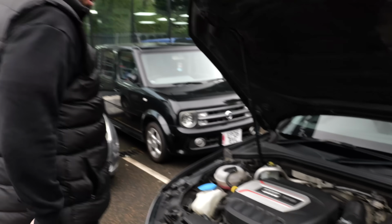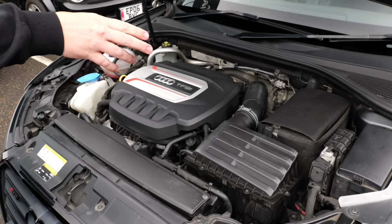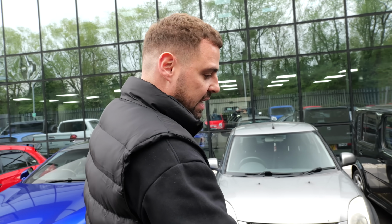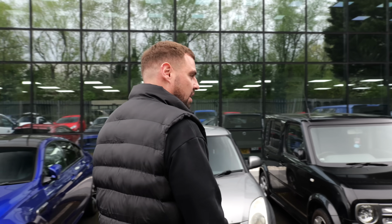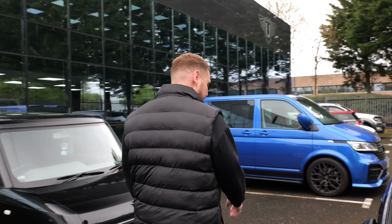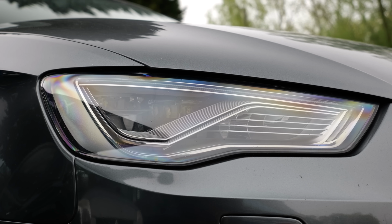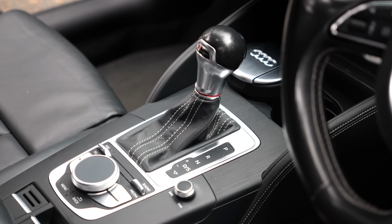Under the bonnet, it's completely stock. Intake, stock. We've got the carbon one in the boot now, so we're gonna get that refitted. But yeah, really, really nice thing. It's had the water pump done, it's had the cam magnets done, it's had the gearbox done, as we've mentioned loads of times in this video. It's got PS4S tyres, super sport seats, Matrix headlights, Bang & Olufsen sound, heated seats as well. And it's an S-tronic. What's not to love about it?